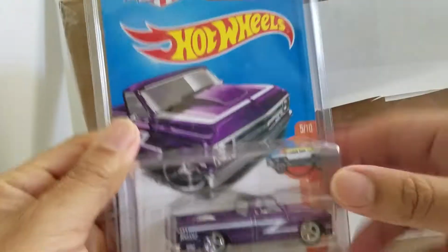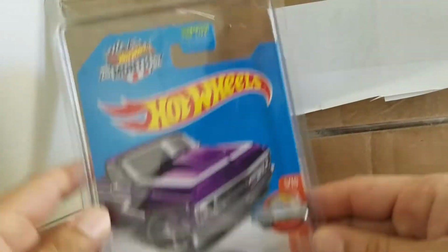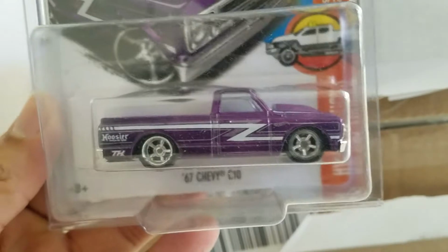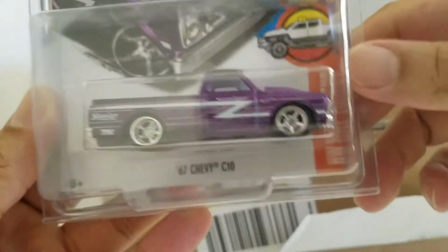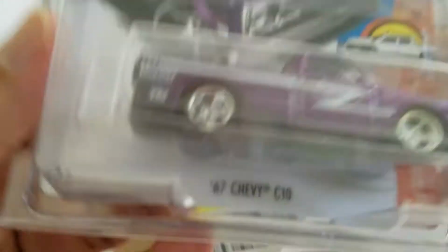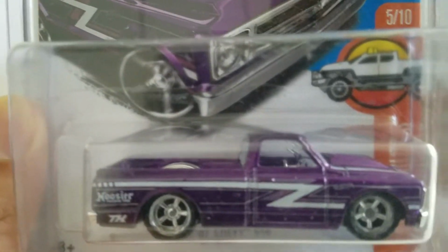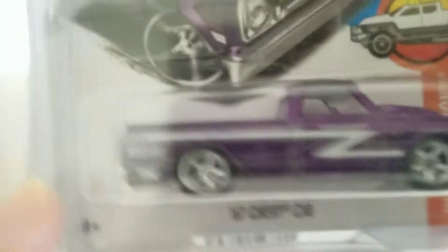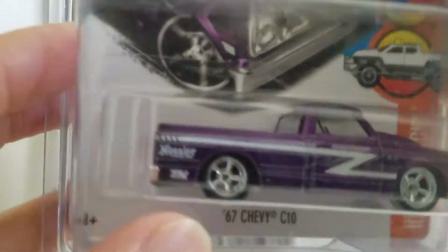I think I've already shown this, right? Yeah. This is the Chevy, 67 Chevy C10. Look at the wheels. That's one of the things I like the most about the Super. It's the wheels, man. I like the details and the design. It's just great. It's a nice car.